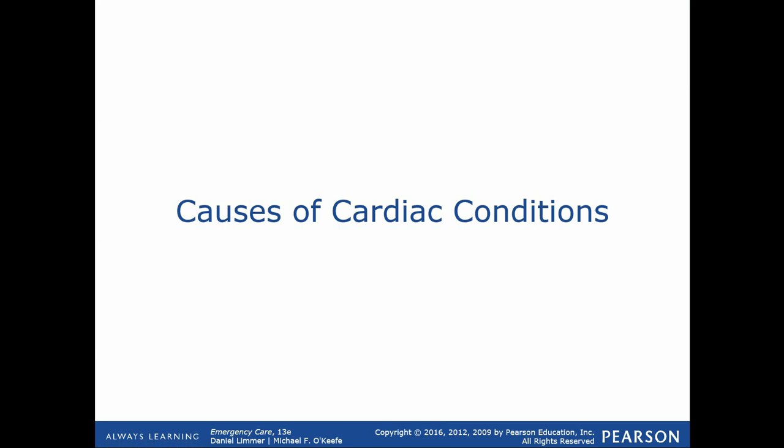Remember that our compression rate is at least 100. We want it to be between 100 and 120 compressions per minute. We are at 30 to 2 for all patients with a single rescuer. If we have a child or an infant, we can drop to 15 compressions to 2 ventilations for 2 rescuer CPR. Nonetheless, the sooner we get one of those airways in place and we can do continuous compressions, the better off we're going to be.